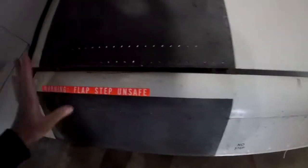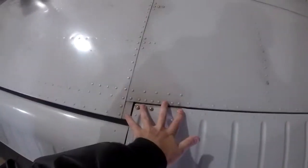We can't use it, so we come here, step, and you can now see that it says warning, flap step unsafe. You can't stand on this because it's not safe. We check the lock, we make sure everything is okay. We'll come along, we check the screws, make sure these things are attached, we're good. Screws in here.